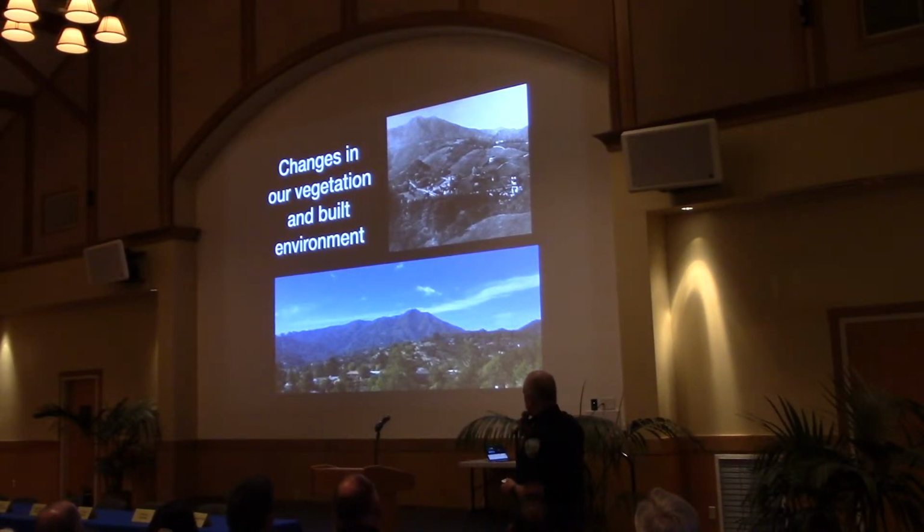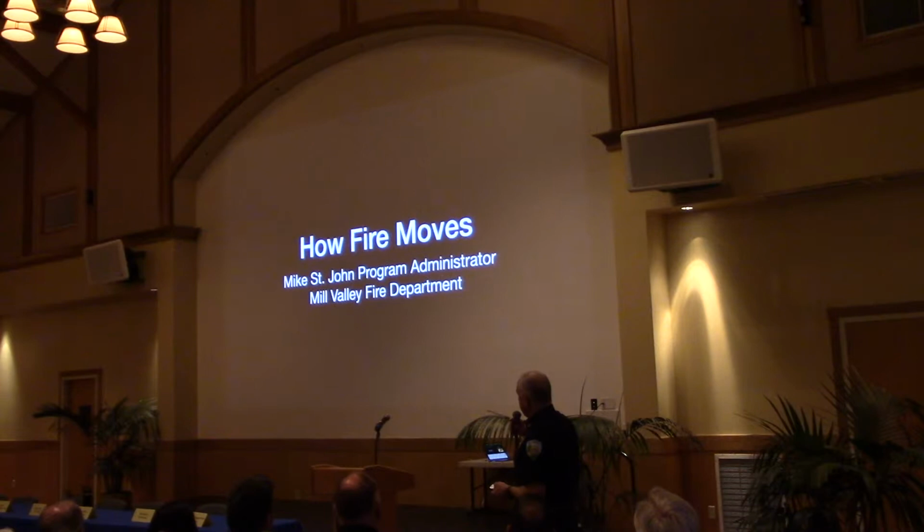There's never been the amount of fuel on Mount Tam, more fuel on Mount Tam today than there's ever been in history. So how fire moves.